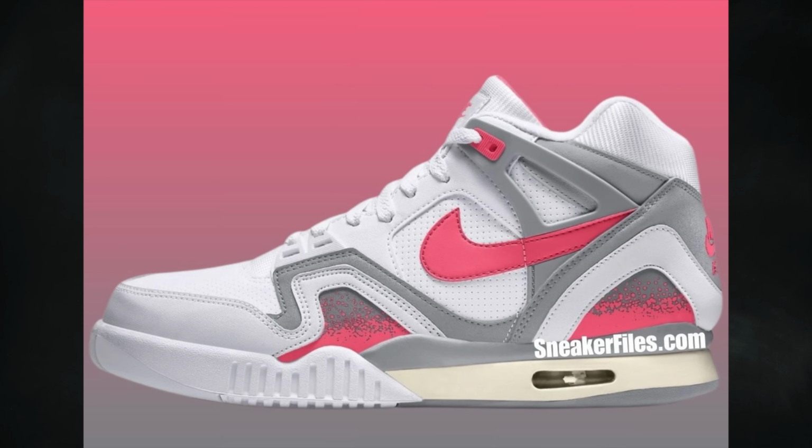So when they dropped in 1990, the colorway was white, fluorescent pink, and Zen Gray. As for the 2025 release, the colorway will be white, racer pink, light smoke gray, and coconut milk. Now I was able to see the 2025 pair and it's on point to the 1990. The only difference would be the shade of pink used, it's named differently, and they are going with an aged look, so on part of the midsole it'll feature coconut milk. But other than that, the image you're looking at, this is what you can expect to release.